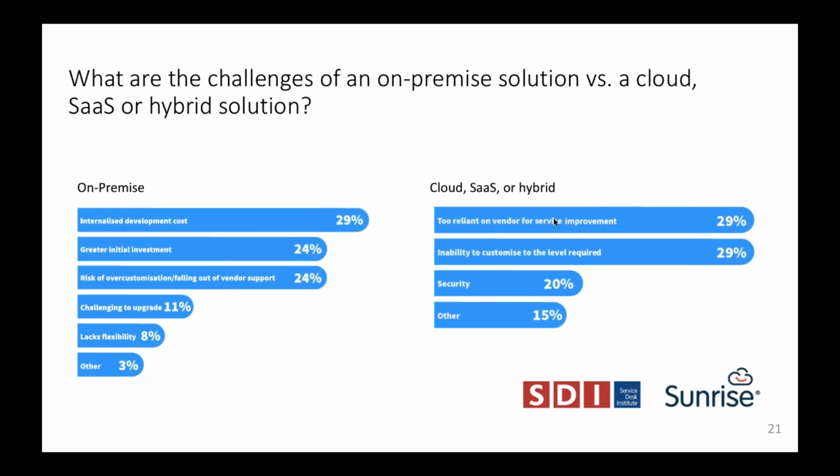But as we've said, we tend to find that it's a bit of a split, really, between those that want us to do it, those who are happy to be reliant on the vendor as almost a white glove service, for example, and those that are actually happy taking on the administration, configuration and development costs internally themselves as well.